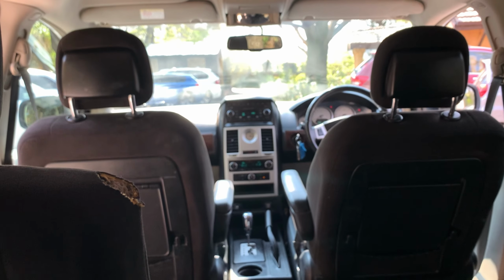I can't put up the seats, I think it's broken. But you do have the same amount of seats. Legroom is not that good at the back. This is for the kids, little kids. So I'm gonna move on to the side of this car.